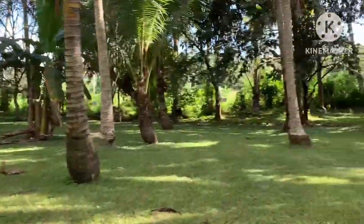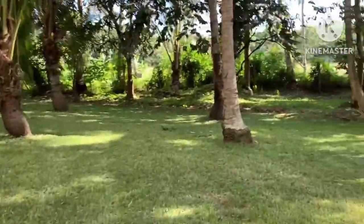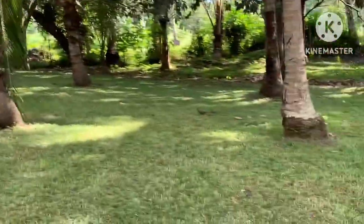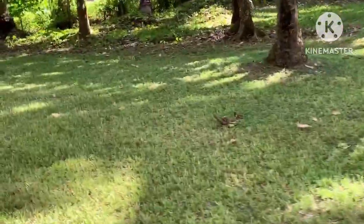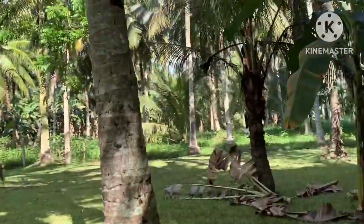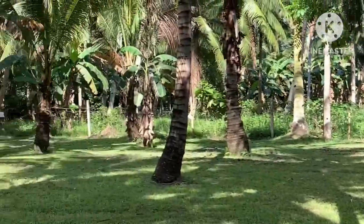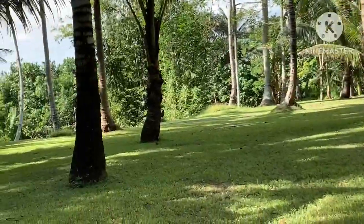Look at these guys. I put the stalk here for them to eat. It's gone. What? They finished it. Look at this. There's the stalk, guys. This one was a whole bunch of bananas. Only this four, five are left. And the green leaves, even, they're eating. So yeah, they're happy today. They have happy tummies today.